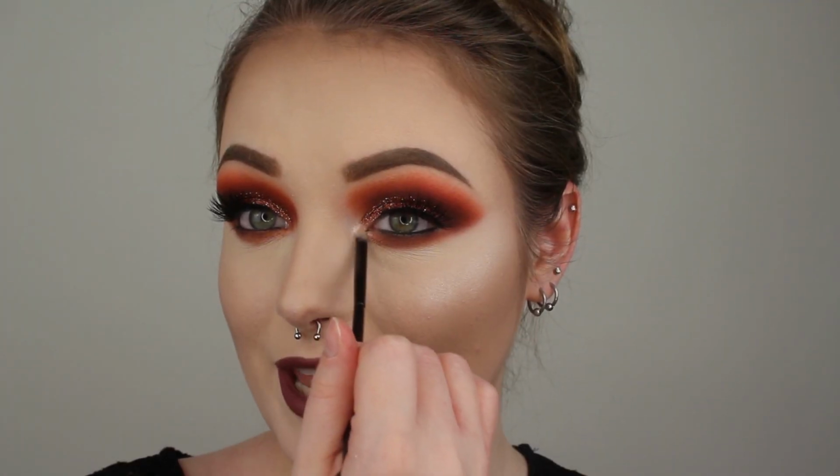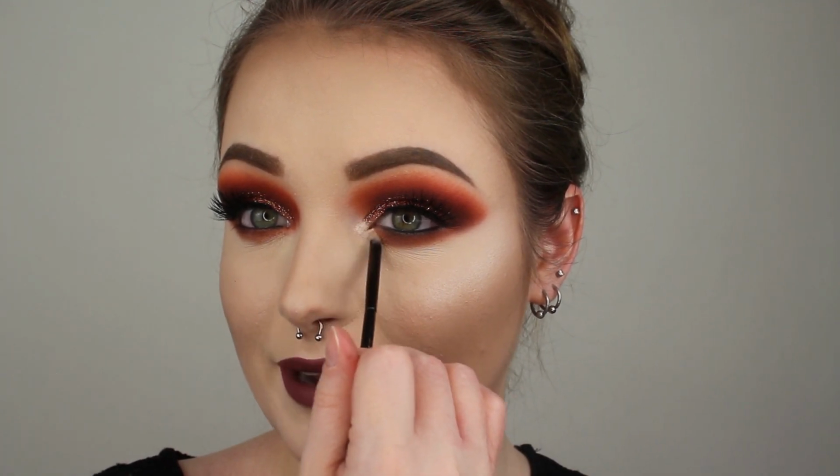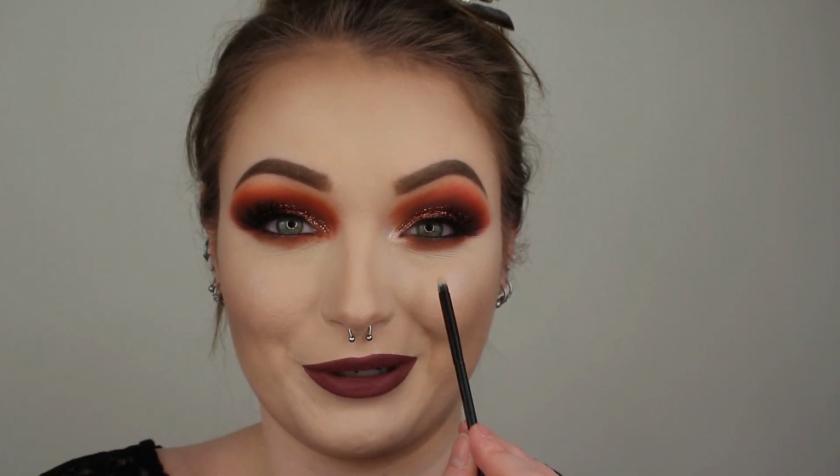And then using the brush that came with that Dose of Colors palette, the tiny little pencil detailing brush, I'm packing this on into the inner corner. You see what I mean though? It just gave it that extra something something, and it's just so gorgeous. I mean, look at inner corner highlight, no inner corner highlight. It just makes such a difference.